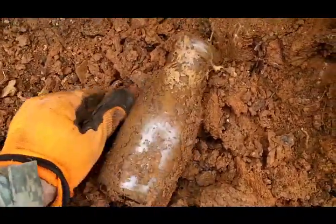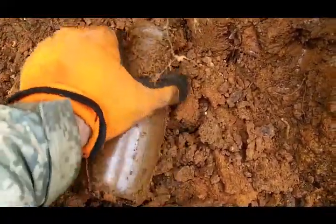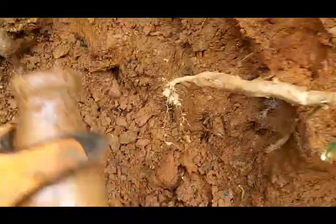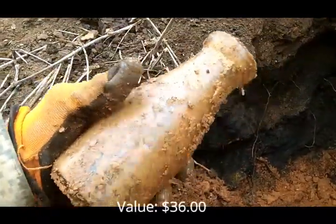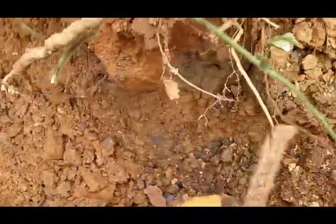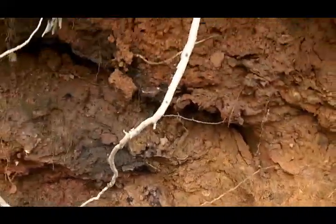R.S. Edmiston and Sons. The only bottle that comes from this town. Right here. Beautiful. Nice milk right there. Love these. Those are the rare ones. And they're in here. In this clay. I know. The dairy must have dumped here or something. That's okay, we'll find them.